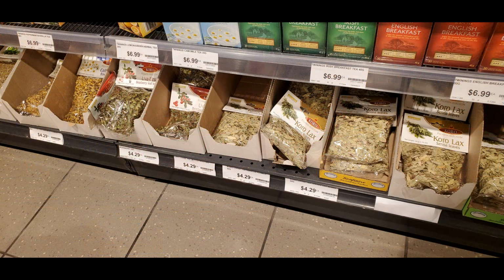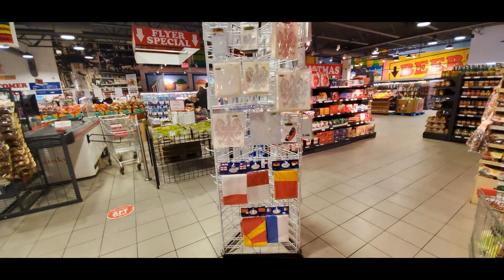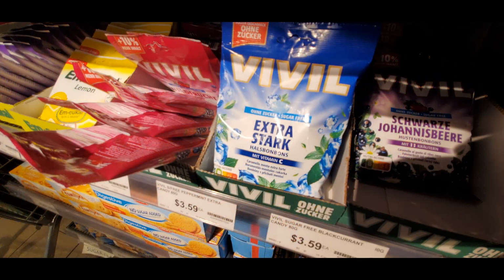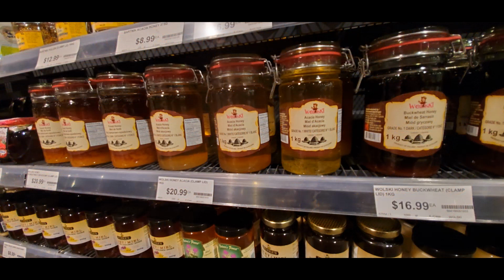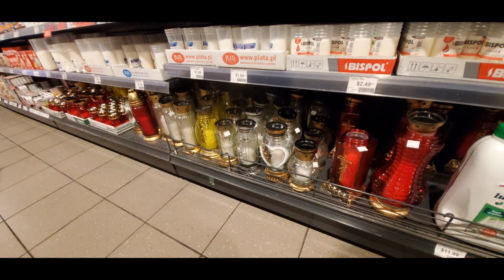So there you can see some loose leaf tea. Crackers. It's a display at the front of the store with some flags. And a coffee section, both instant and ground coffee and whole bean. Lots of variety of honey, all sizes and different styles. Also different flavors of Nutella, so if you're looking for a certain brand that you can't get at other stores, they will likely have it.